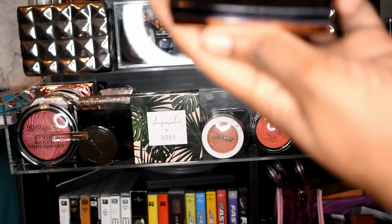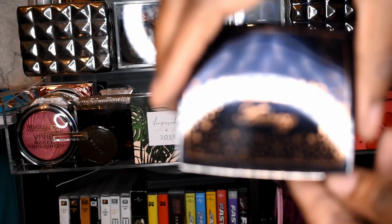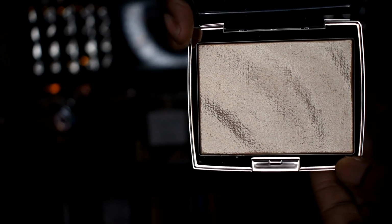And last but not least, I fell into the hype and went ahead and got this stupid highlighter. This is the ABH Amrezy highlighter. This is what it looks like. You should know, I mean, this has been everywhere.